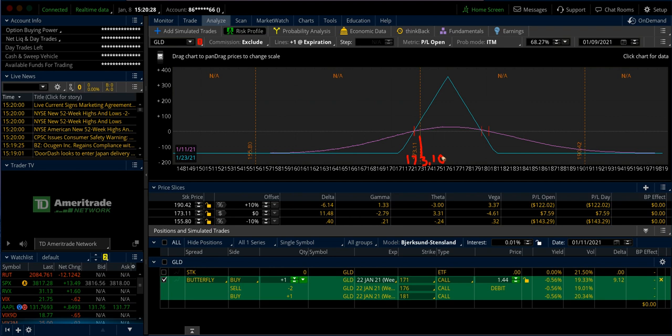And so here's what I like. It's a directional butterfly. It's a cheap way to take a shot, right? And a good yield. So I'm looking at buying one Jan 22, so a couple weeks out, 171 call. I'm looking at selling two Jan 22s, 176 calls.